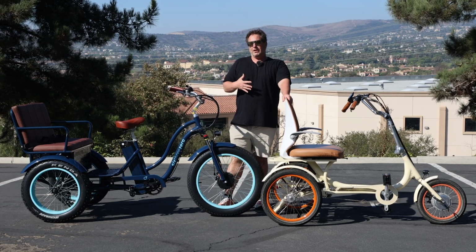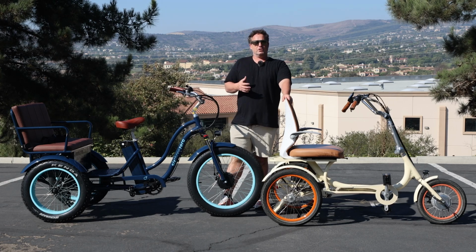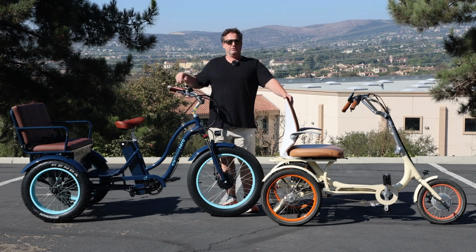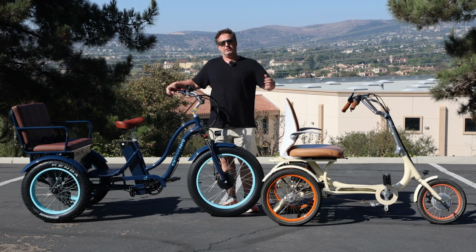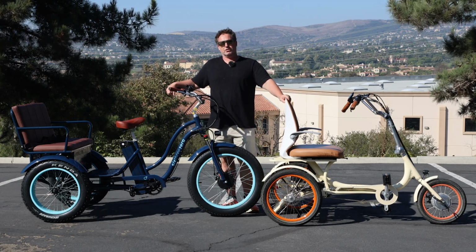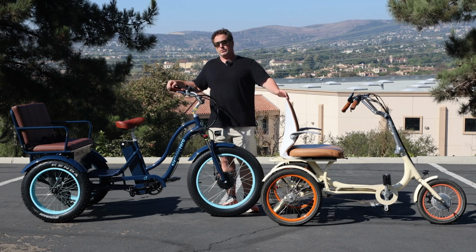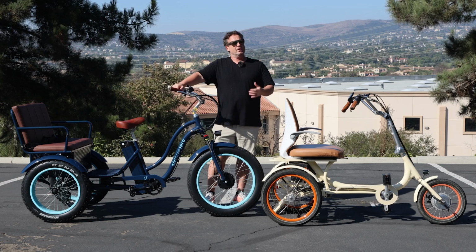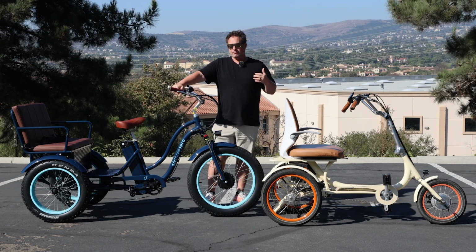We have also UL tested our e-trikes to ensure that they have a certain safety standard. Less expensive e-trikes may not be UL tested. That's another cost that goes into the product, to have it tested and ensure a certain level of safety. So to cut costs on some lower end ones, they may not do the UL testing. Something to think about as well.